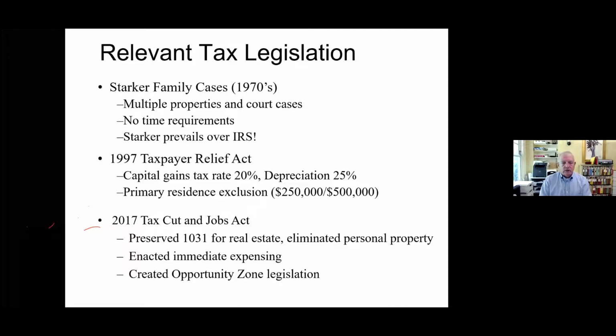And then finally, a category that I get questions on, not so much anymore, but when it first was enacted, the opportunity zone legislation came out, and it has some rules that are similar to 1031. It deals with deferring taxes. It's got a 180-day time period. You've got to put your gain into replacement property. So these are some of the rules that transpired along the way.